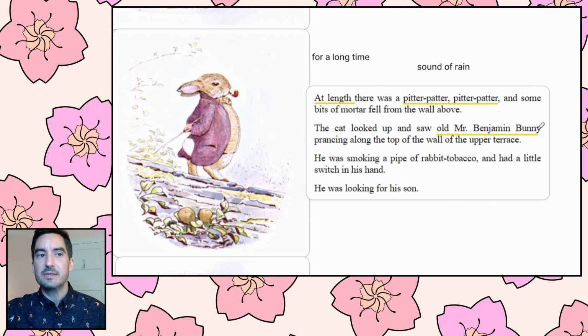Wait a second. This story is about Benjamin Bunny. Who is Mr. Benjamin Bunny? Well, this is Benjamin Bunny's father. So both of them have the same name. But it says Mr., so you know it's his father. Okay? A little bit tricky.